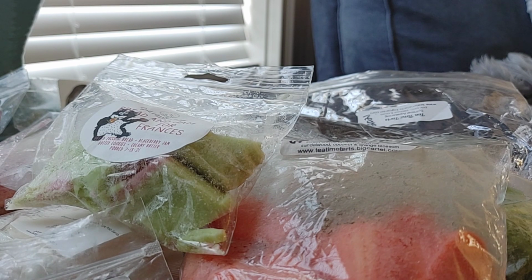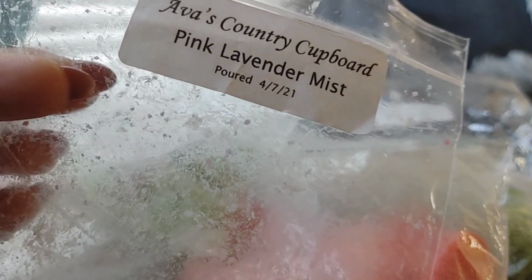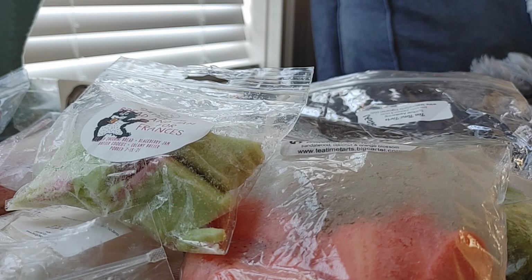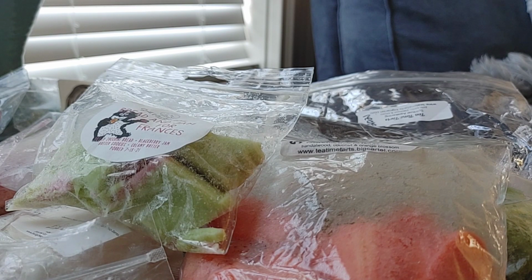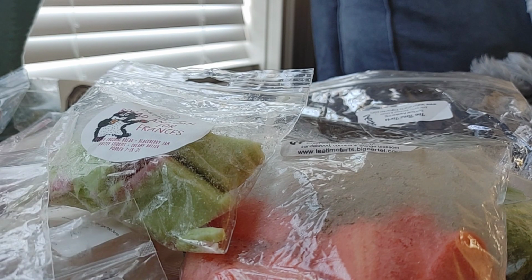But I really love that one. From Ava's, Pink Lavender Mist. I'm not sure what all is in this. I think it's like a lavender with a rain scent and pink sugar. This was beautiful. It was that big rosebud. Yeah, I loved this. It's a really pretty lavender, not herbal at all. You get the pink sugar. You get a little bit of that water note from the rain. It's gorgeous. I would repurchase that.